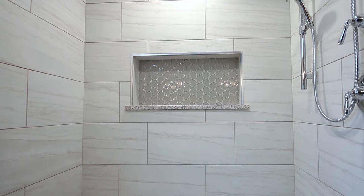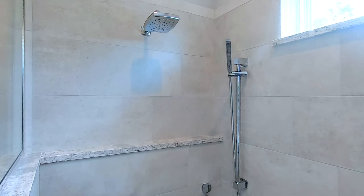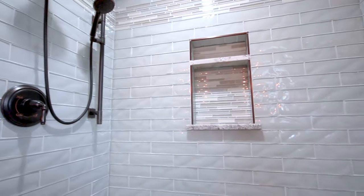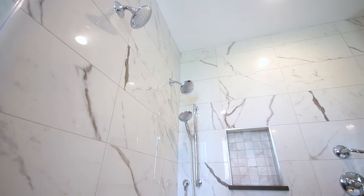Niches or even ledges, very popular, almost a necessity for all the soaps and shampoos and things you need in the shower. It's nice to have that space for it. And I also think it adds a nice designer feel to it. You can do a lot of things with the tiles when you start adding niches and ledges.